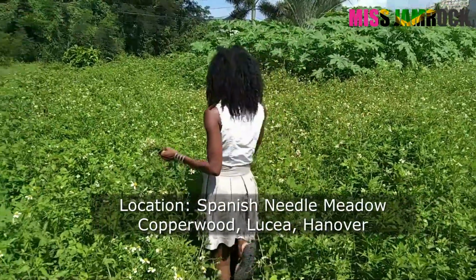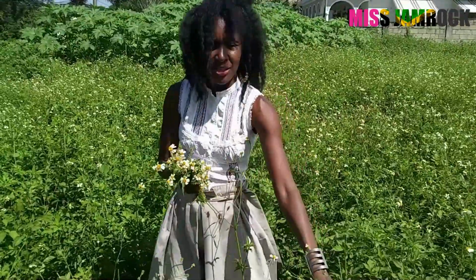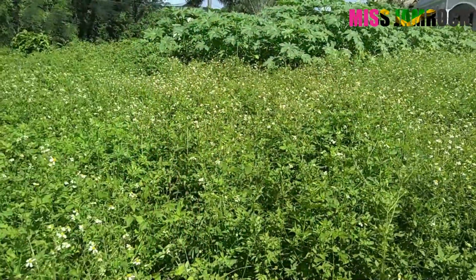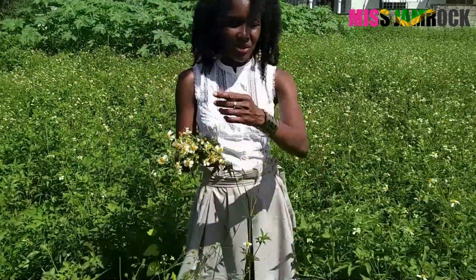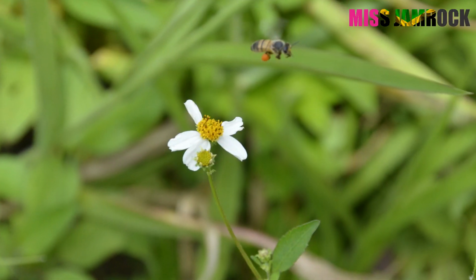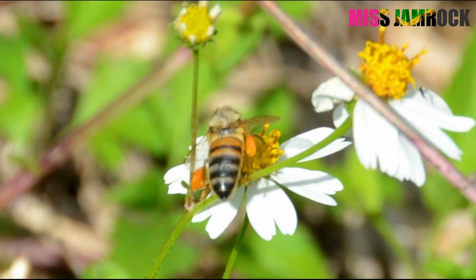Spanish needle is among a multitude of botanicals in Jamaica which have medicinal or therapeutic benefits. Spanish needle's scientific name is Bidens Pilosa. While it is commonly known as Spanish needle in Jamaica, in other countries the herb is known as blackjack, beggar's sticks, devil's needles, cobbler's pegs, broomstick, pitchforks, and farmer's friends. Spanish needle is a favorite of goats and a source of nectar for bees.